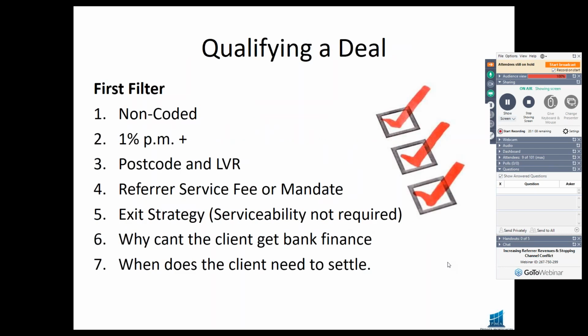The next thing we look at, number 2, is 1% per month. The cheapest loan that we'll do will be 1% per month, or 12% per annum. So if the client is expecting to get bank rates at 5 and 6% per annum, it's just not going to happen. So we want to make sure that their expectations are that the rate is going to come back at least 1% per month, and that they understand that that's where private lending starts, so that we're not going to go through the letter of offer and then the client says, oh, I was expecting to get a rate of 5% like the Commonwealth Bank were going to offer me, or something like that.